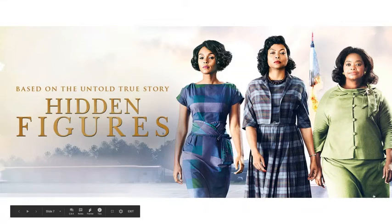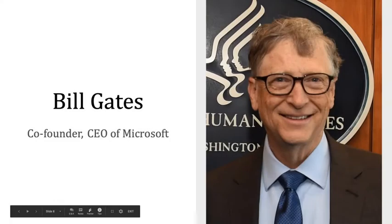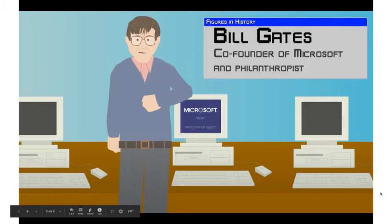To learn more about Katherine Johnson's incredible contributions to our space program, check out this 2016 film, Hidden Figures, starring Taraji P. Henson as Katherine Johnson. The second scientist we'll be talking about is Bill Gates, the co-founder and CEO of Microsoft. Bill Gates, co-founder of Microsoft and philanthropist.